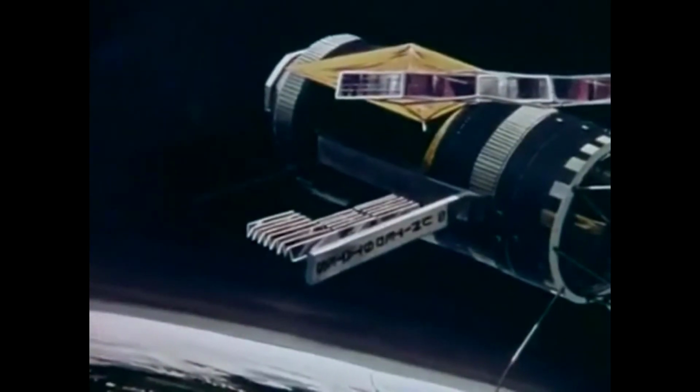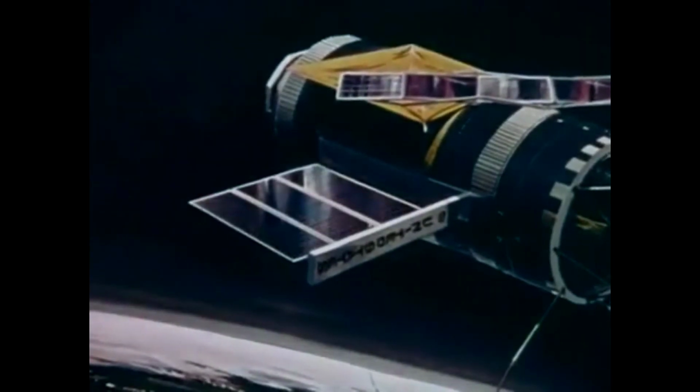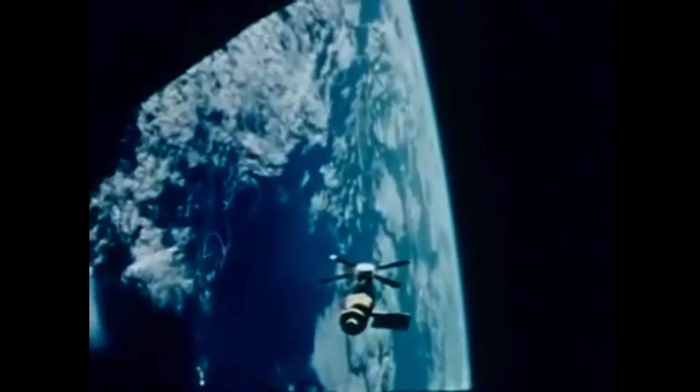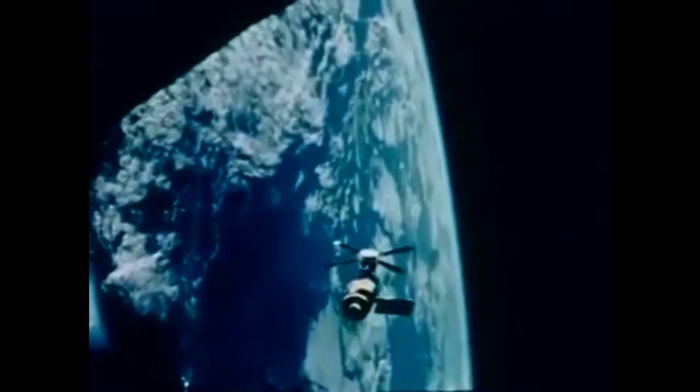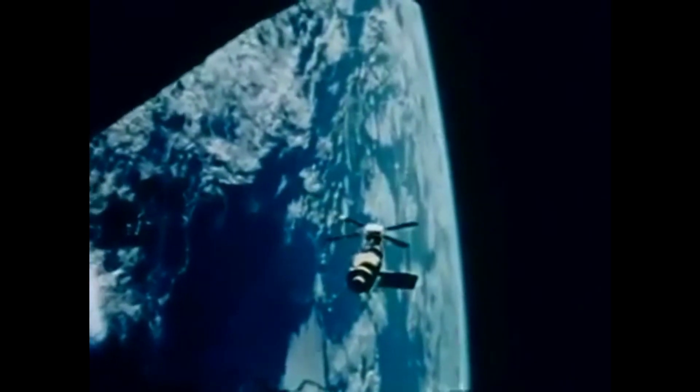But the wing's 3 panels of solar cells stopped their deployment less than halfway out. Ground controllers maneuvered the space station so the sun could heat the panel's frozen hydraulic dampers. All 3 panels deployed completely. Within 5 hours, the workshop solar wing was providing its full power to the Skylab electrical power system. Dedication of personnel during a bleak 10 days of emergency operations had paid off in flight.